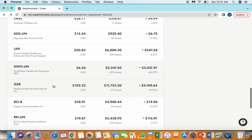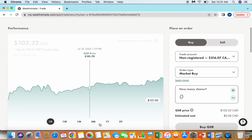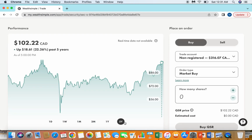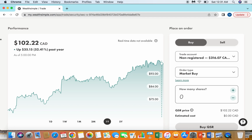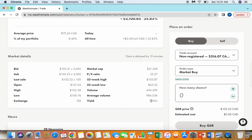Okay, moving on. QSR. This company, Restaurant Brands International, owns Popeyes. They own Burger King. They own Tim Hortons. They recently acquired Firehouse Subs, actually, still a very small part of the business. But in the last year, this company's done phenomenal, up 50%. This has been one of my biggest winners in this account, up over $3,100, 35% up, pays a 3% dividend.